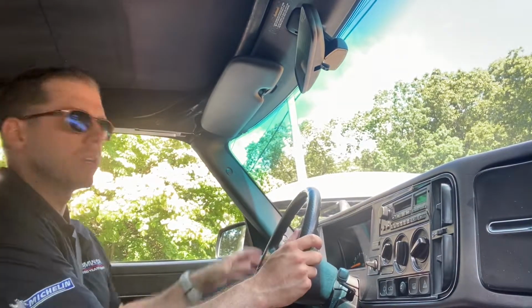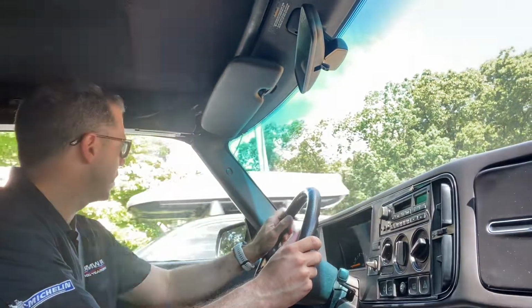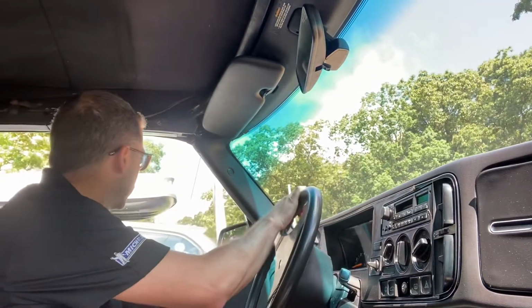Driving the Saab 900 Turbo SE Monte Carlo yellow convertible.